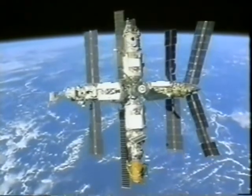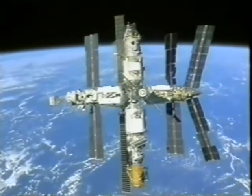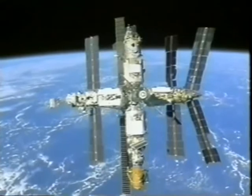As we continued our fly around through our last 90 degrees or so, this is the picture that you would have seen from Mir had you been there with us, and we're prepared to do our separation burn to move away from Mir, enter a different orbit, and continue our preparations for coming home.